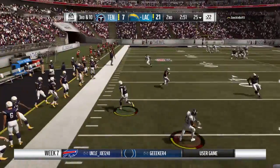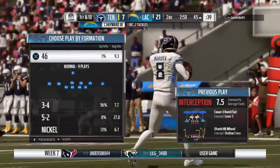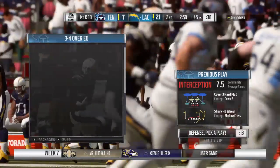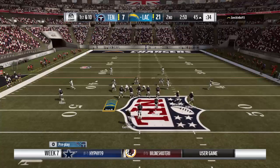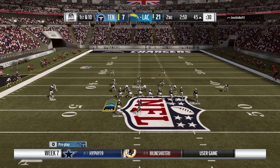He rifles one that's intercepted. Picked off by Casey Hayward. And that's a great example of ball skills right there, partner. You and I do a lot of games, and I can't tell you how many guys look to run with the football before they've intercepted it. So that's a nice job of focusing on the task at hand and coming away with the interception.